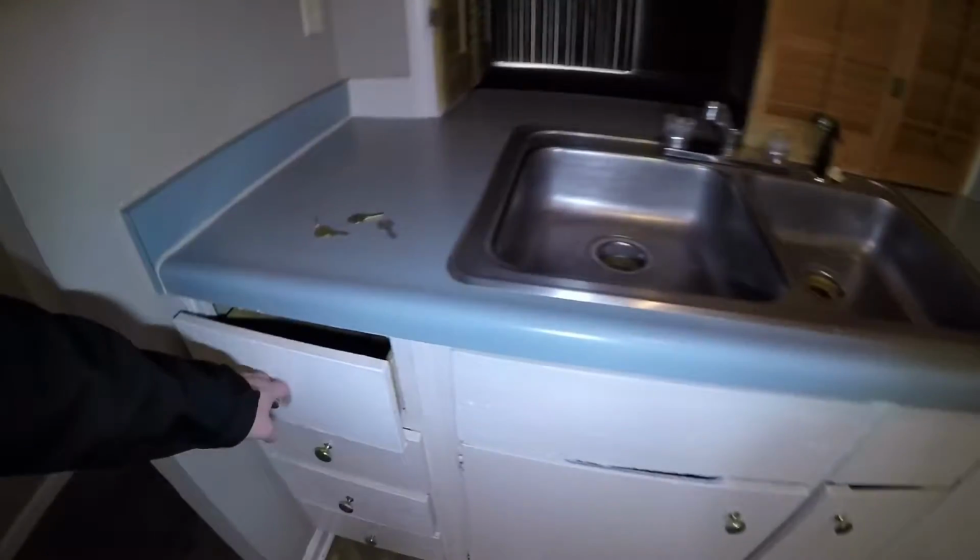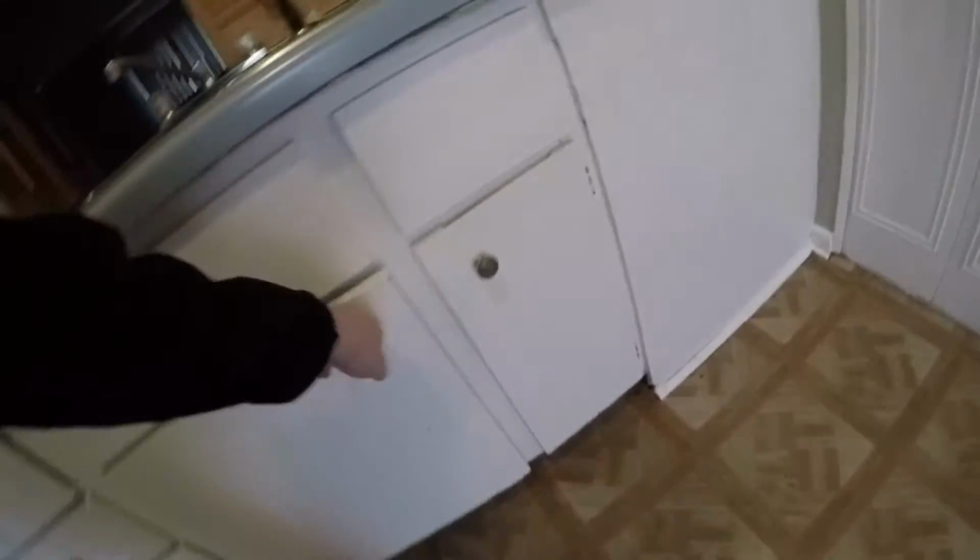See if these lights work. These lights do work. Looking in here, all these drawers seem to function pretty well. That drawer is actually stuck. But everything looks fairly clean. Don't see any bugs or anything. There is your water heater.